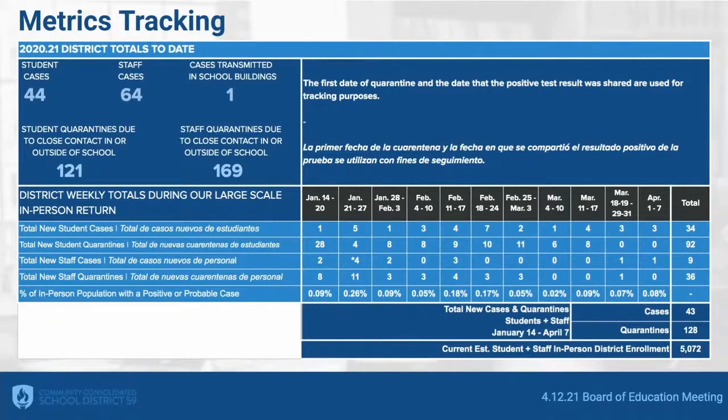Right. Katie will take us through the metrics tracking. Katie? Last week, we had 4 positive COVID cases in the district, and we've actually had 4 positive cases the last 3 weeks in a row, so our numbers have been fairly consistent.